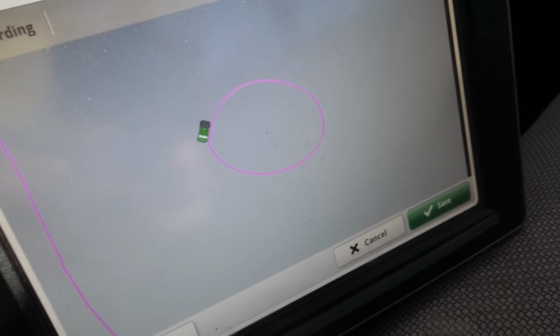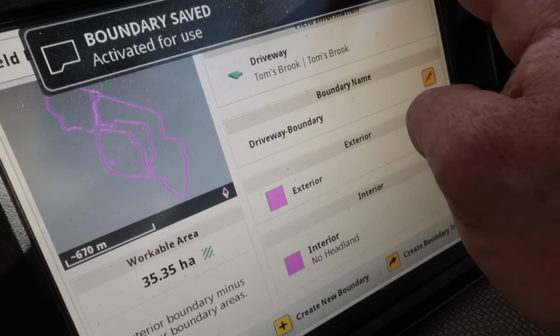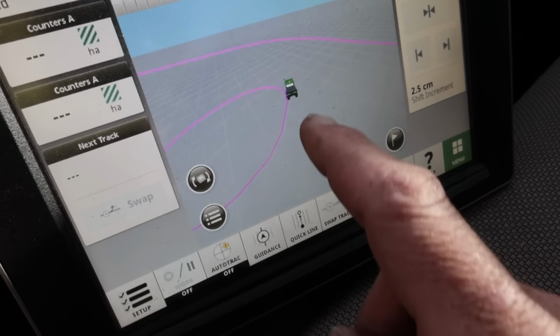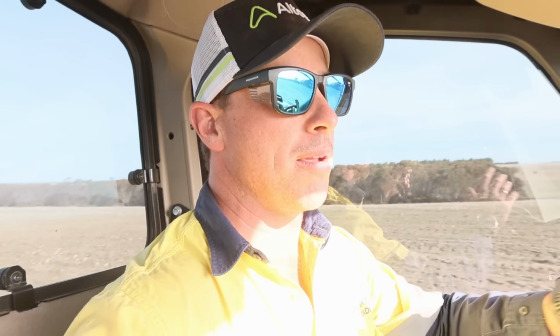Oh, did I go too far? I'm going to go save. And let's have a look. Exit, exit, exit, exit. Look at that, perfect. Actually, I didn't name the boundary, but I suppose it doesn't really matter, does it? I can just go in there and rename it if I want. But that's mapping. Very simple, quite time consuming.